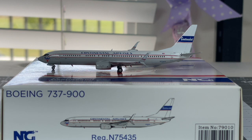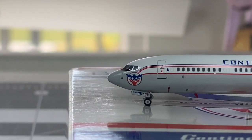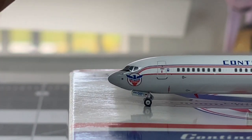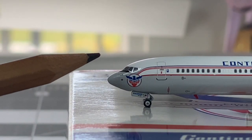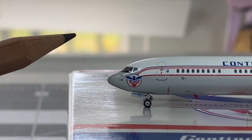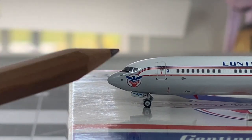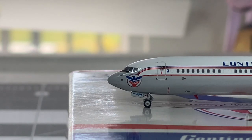And here's the United Airlines Continental Retro livery on the Boeing 737-900ER. Once again, this is a phenomenal livery, and yeah, NG Models did a very good job with this model, I gotta say. So let's begin with the front as usual. So you got your cockpit windows right there, and that black thing, I think this is to help with the sun's glare. Basically they would add this black thing to help the pilots with the sun reflection in the cockpit.